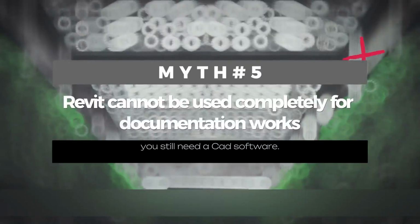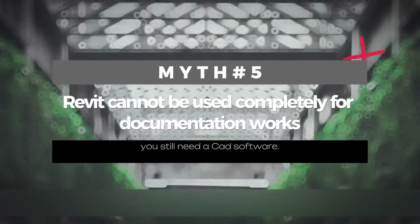Myth number 5. Revit cannot be used completely for documentation works. You still need CAD software. This is not true, because in Revit, you form the model and the documentation is prepared for you automatically as extracts. So items like sections, elevations, views, foundation plan, roof plan, and all those come automatically as a result of the model work. So you can use it for the totality of the work, and you don't need CAD in any way to complete your project in Revit.